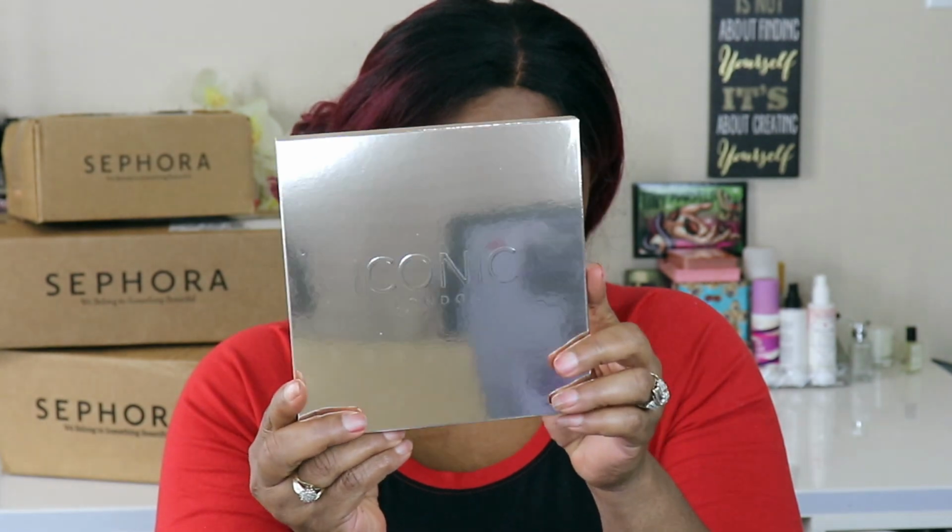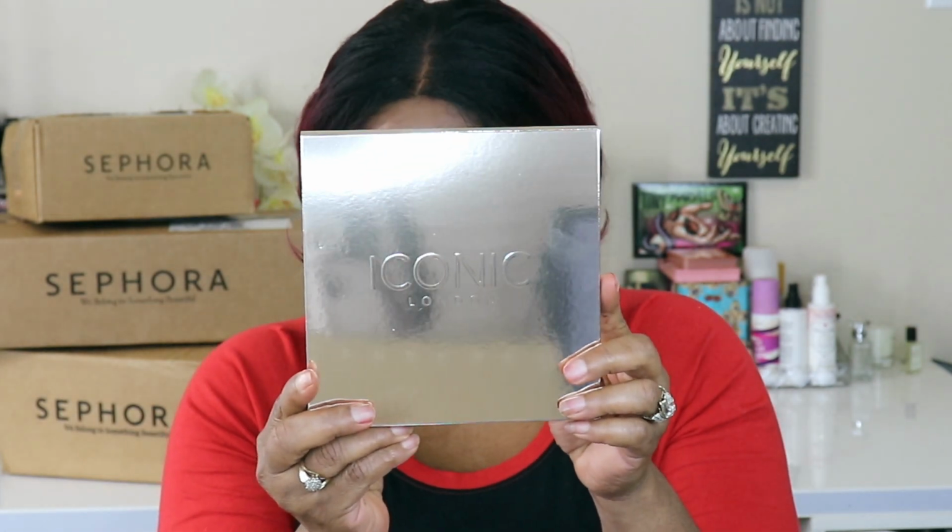The next thing I see in here is an eyeshadow palette. I'm assuming it's an eyeshadow palette because it's really big. Yep, Sunset to Sunrise eyeshadow palette, and it's by Iconic London. So, it's cute. Oh, and it has the same shiny, cute. Okay, let me quit playing and see what it looks like. Let me open it up.